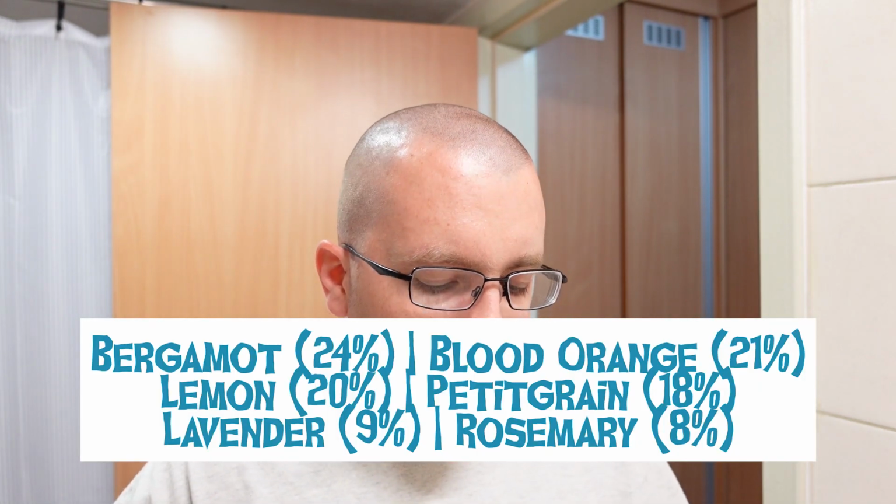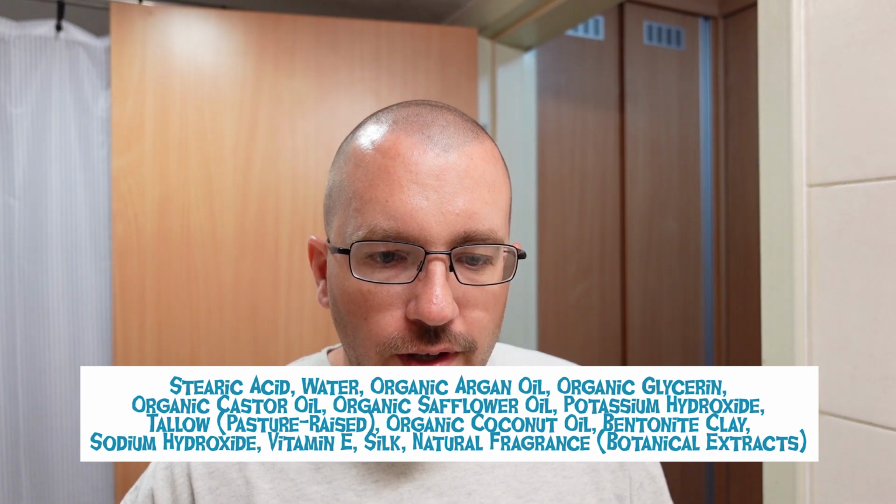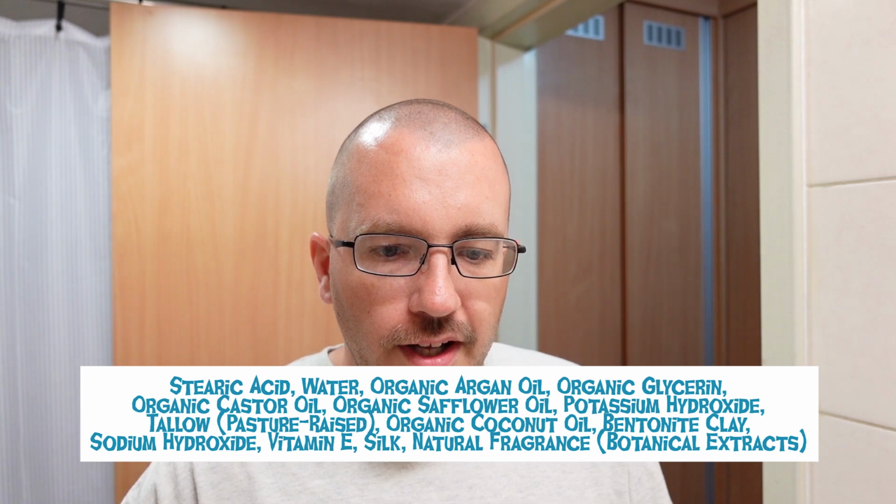Oh man, good stuff. It's a 3-ounce soap. It's tallow-based soap, and the scent on this, we'll talk about it in great detail during the shave, but basically this is a very high quality, very convincing citrus aromatic. High quality ingredients in this: argan oil, glycerin, safflower oil, tallow, coconut oil, and vitamin E. Most of the ingredients that are in here are organic, so it's really not a cheap soap.